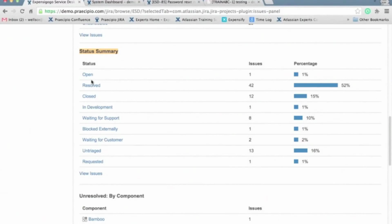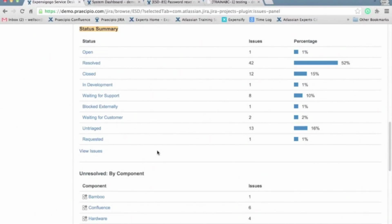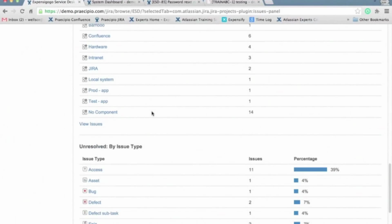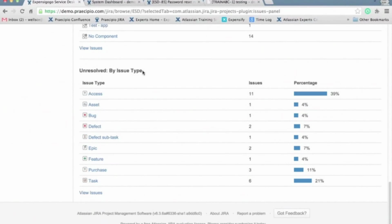So again, to try and make that clear, these statuses may not all be present in one workflow, but they represent the statuses in all the workflows that I'm tracking under this particular project. I can also segment my issues by component, or again, the large building block of my particular project, as well as issue type. I'm not big on the fact that this is way at the bottom, but this is a great place to understand the kind of issues you're tracking within a certain project.